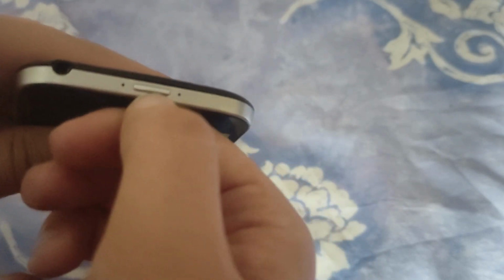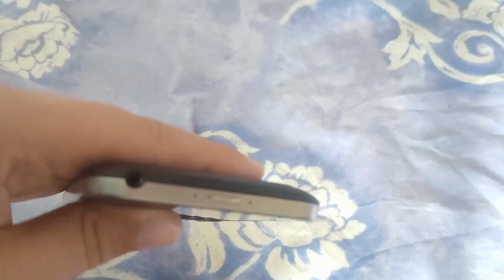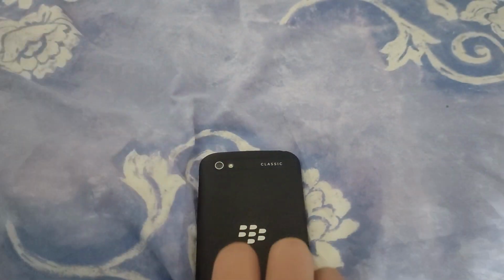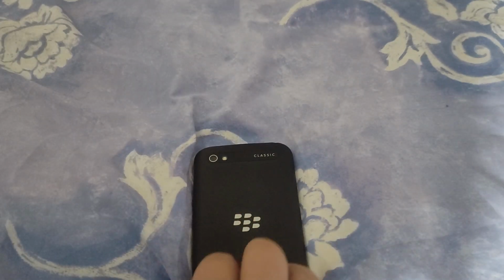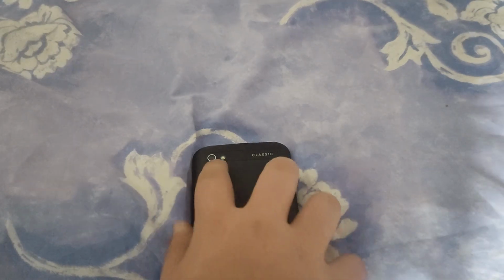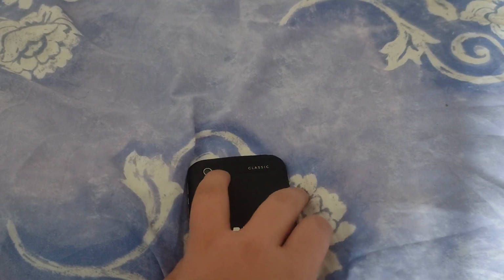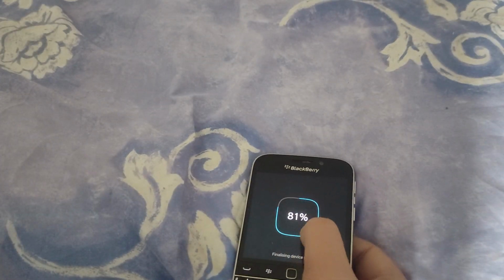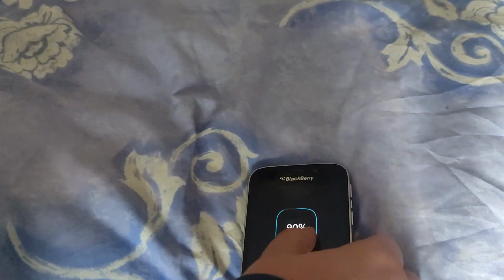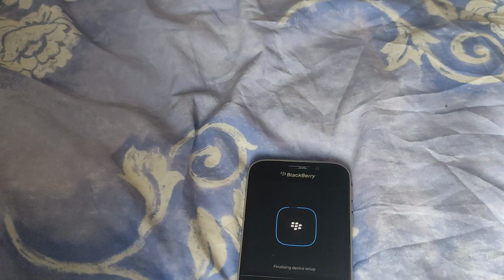On the top you've got a power button, and we've got a rare species. We've got a headphone jack, so rare. On the bottom we've got micro USB port and two speakers. On the back we've got plastic, kind of fake leather. It's quite nice. It's quite sticky, doesn't fly out your hand. Blackberry logo, 8 megapixel camera, classic logo, and quite a bright LED flash. And when it's booting up, you can put your finger on it and it shows you the percentage. It's very nice.